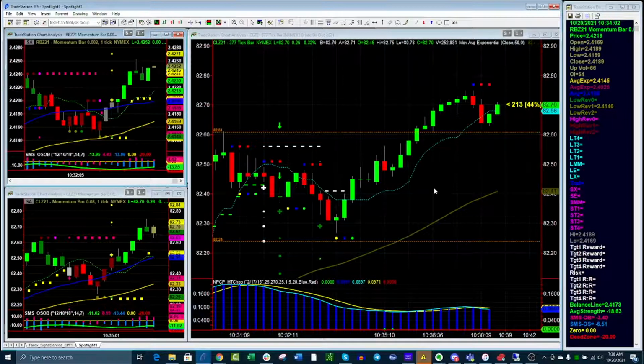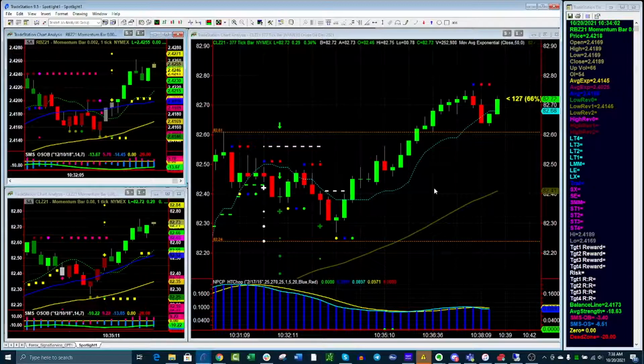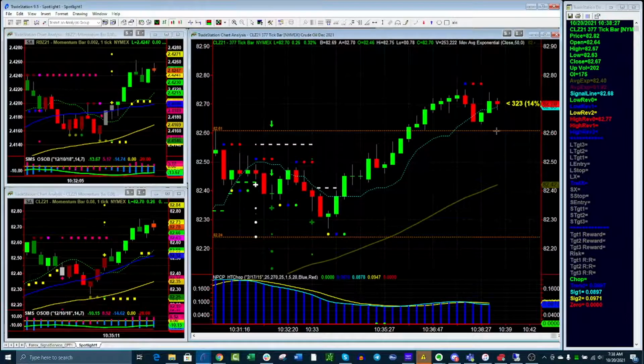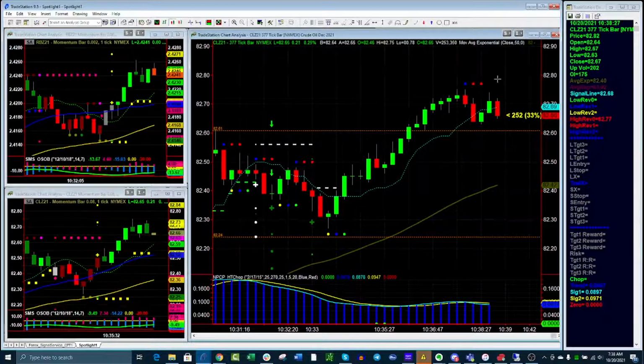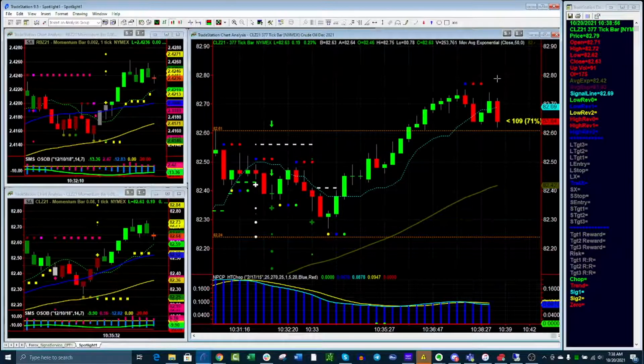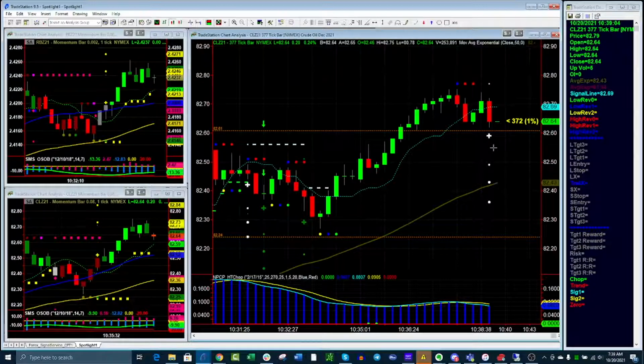Could get another short setup. This could be another white trade to the short side if we get this bar closing down here. Looks like it will be. So far looking like a setup could be at 59. Testing the high end of the range here. You can see resistance becomes support, and there is your short at 5.9.